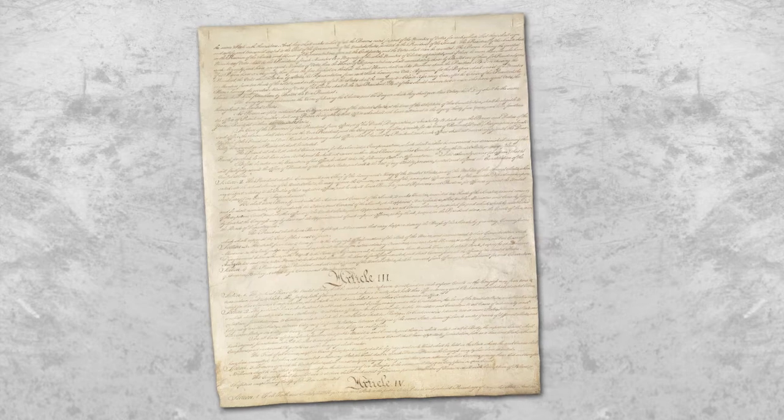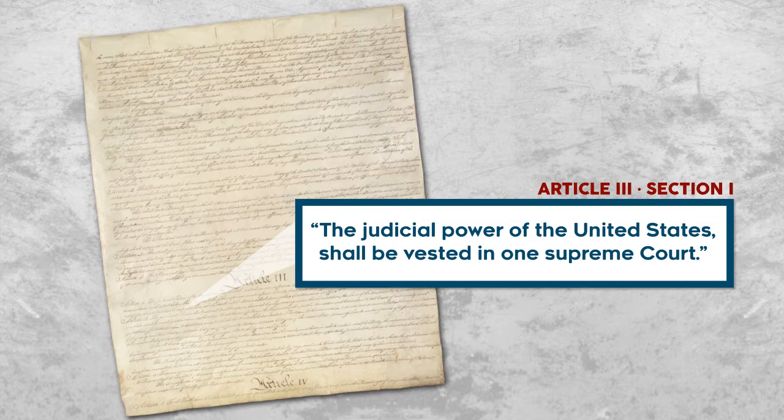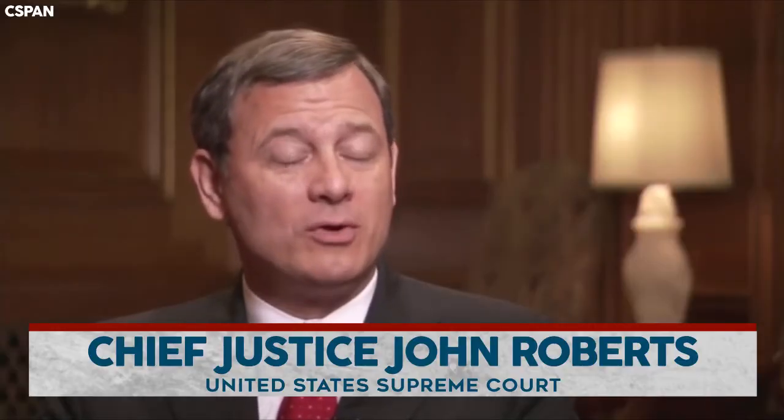Article 3, Section 1 of the Constitution states, "The judicial power of the United States shall be vested in one Supreme Court." But what does that actually mean? Look at it this way. If Congress is the chief creator of the law, and the president is the chief enforcer of the law, then the Supreme Court is the chief interpreter of the law. Our main job is to try to make sure federal law is uniform across the country.